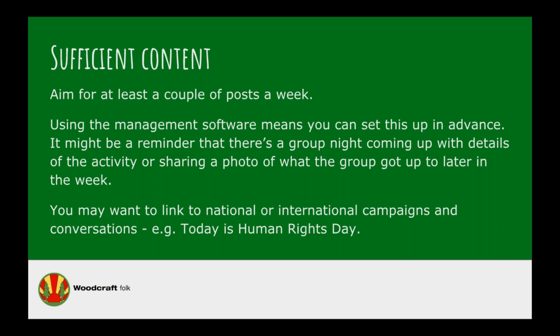You might also want to link into national or international campaigns and conversations. For example, today is International Human Rights Day. So there's lots of hashtags and conversations particularly happening around the Universal Charter of Human Rights and its 70th anniversary. So there's things like that, which link from our aims and principles and influence our program, that we can then build into our conversations on social media that help us to get seen by people who share our values and our interests and therefore might want to become part of Woodcraft Folk.